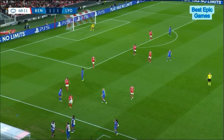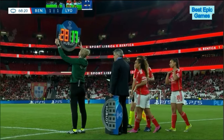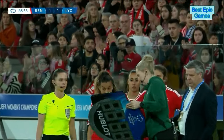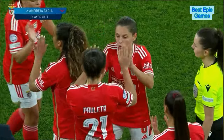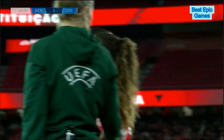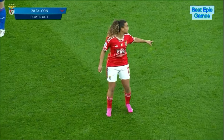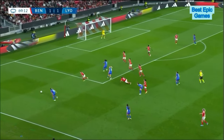Horan on the turn. Stoppage allows another change. 3 of them for the hosts. Andrea Falcon, one of those departing. Scorer will be in the club's folklore forever. The first time they've managed to find the net in a Champions League quarter-final. Kika Nazareth also replaced. Here comes Katerina Amado. Andrea Norton. Another addition for Benfica.